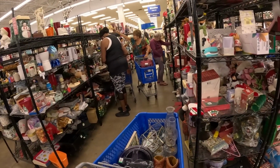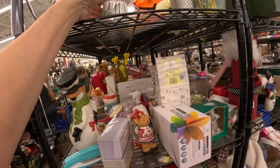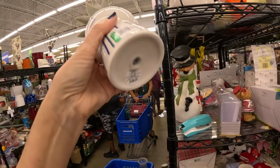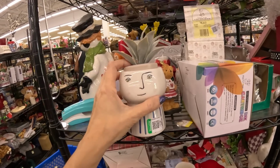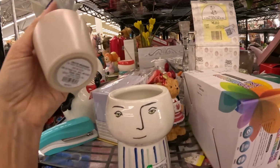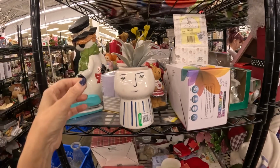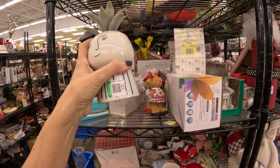Okay, holiday, tchotchke, all the things, and the aisle is crowded, so we're going to have to work our way down. Who is this? Opal House. You know, I have a tendency to like stuff like this. I would love to think, oh, this is separate? Did they come together? That fits really nicely. I think that's very cute. Okay, I don't want it, but that's adorable.